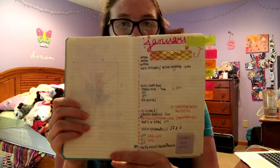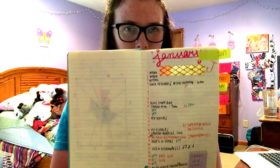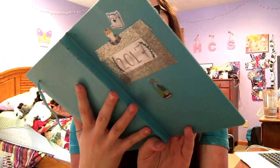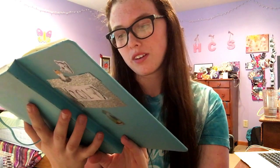So the next thing in my journal is my first monthly spread. This is my January spread. It's very red. It's very bright. It looks kind of like I have a color code here, but I really don't. The black is just like school stuff. I think that's what I did.